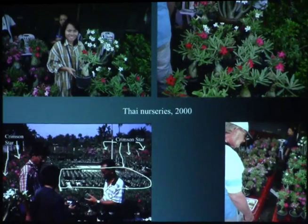I visited Thailand in 2000, and by that time, 10 years after the introduction of Crimson Star and the other ones, John Lucas and I visited there together. We visited dozens of succulent nurseries. Every single one of them had adeniums. Every single one of them had Crimson Star and Calypso and Grumbly White. And they were already doing some hybridization, although that's definitely not the center of hybridization.